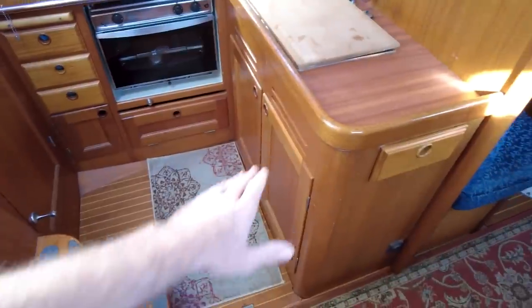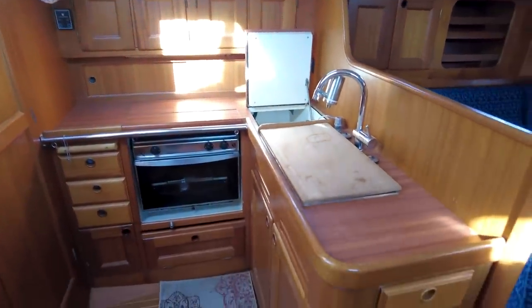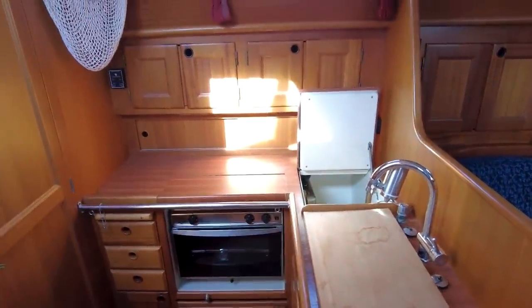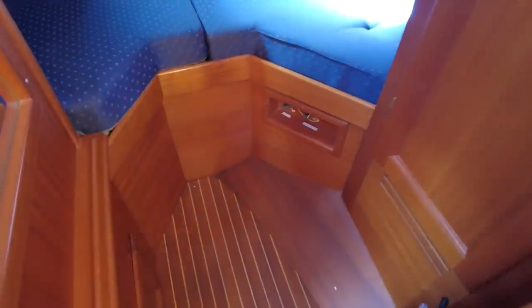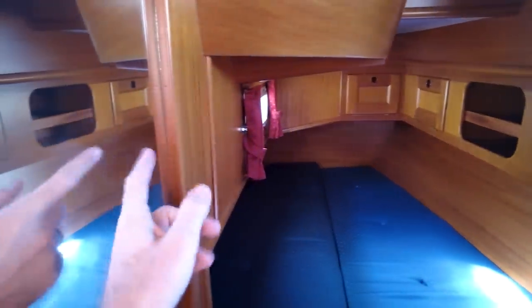And to port, we've got a nice modest size galley right here. Everything you need, nothing you don't. Cold storage, gimbaled stove, sink. More storage. And then to the aft of that galley, we've got our second cabin, our aft cabin back here, hanging locker to port. And we've got a nice big double berth back here. Very nice. And a mirror as well.